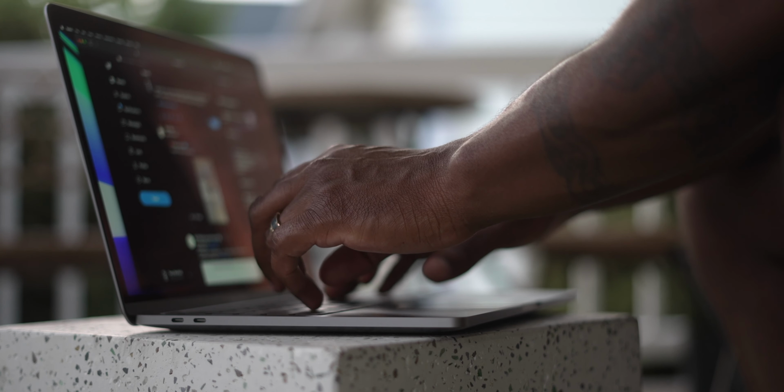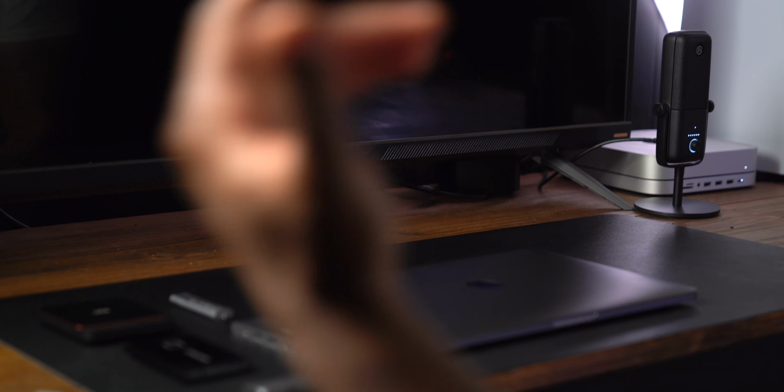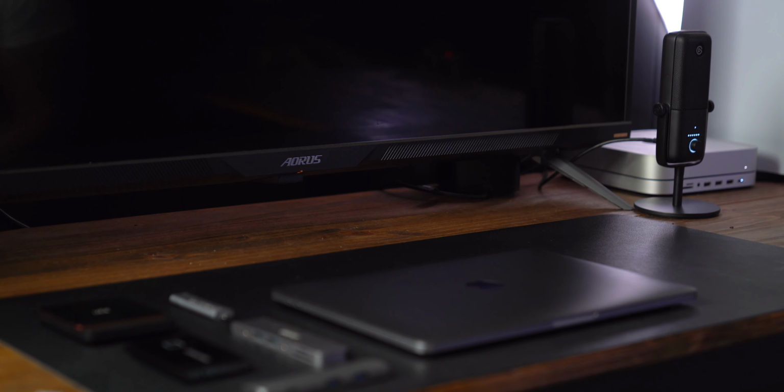Right now, this is the base configuration: 8 gigabytes of RAM, 256 gigabytes of storage. I went with the base one, which I'll explain why a little further in this video. That is my use case scenario. A lot of times I'm importing a lot of photos at once, because I shoot sports events and stuff like that. I edit 422 10-bit footage from the Sony a7S III.